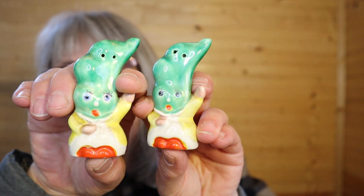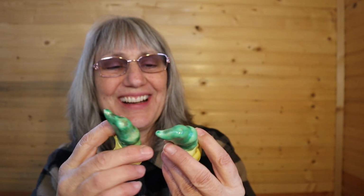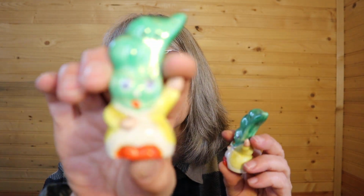These do say Japan very lightly, but these are hilarious. They're really good. I couldn't tell you what they are. If you can, just let me know in the comments. Oh, they're cute. I would say they're about 2 inches tall. Yeah, I get on camera and I can't think of things, but they are vegetables, I do believe.